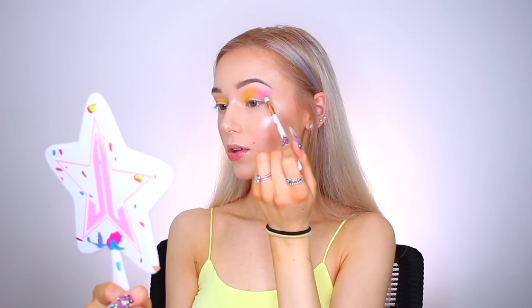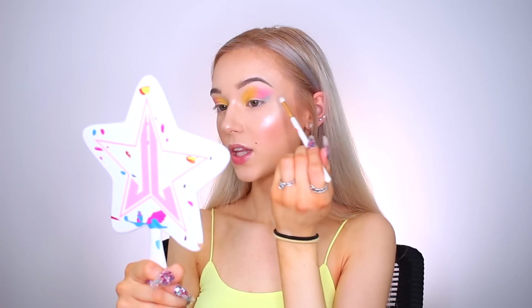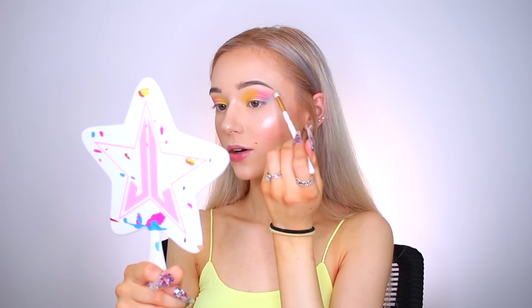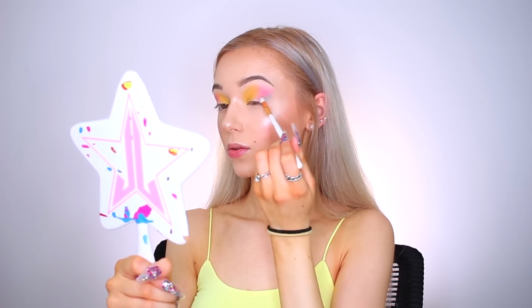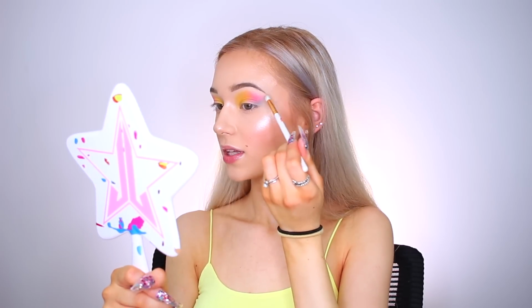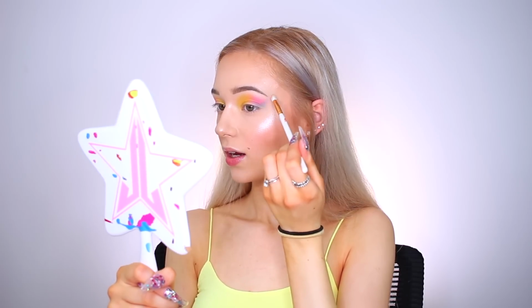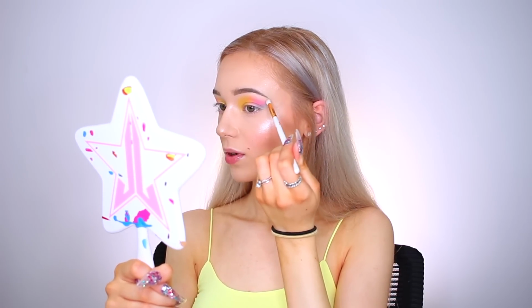Once again, being careful not to take it too far down. The shade also has a decent amount of pigment. I'm trying to use as little of the product as possible just so I don't overdo it, and then I'm just gradually building it up more and more. And then basically as I wing this one out, I'm going to bring it up to where my eyebrow ends.